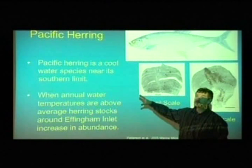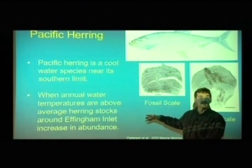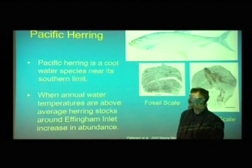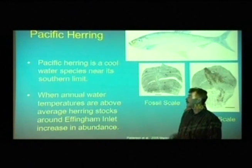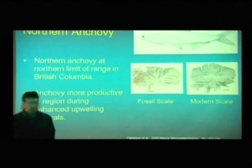Now, it's a cool water species, and in Effingham Inlet it was at very near its southern limit. So that's a great place to be if you're on the margin. It likes conditions when annual water temperatures are above average, so if you find warmer waters around there, you'll tend to find more of these things. So that's what controls Pacific herring.